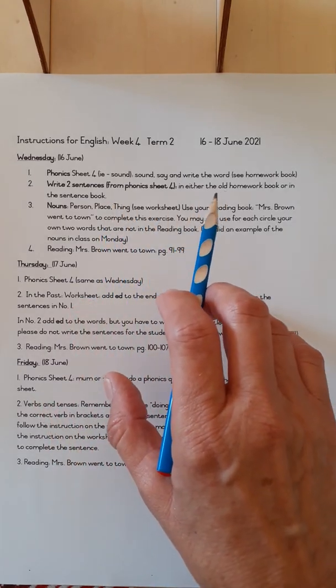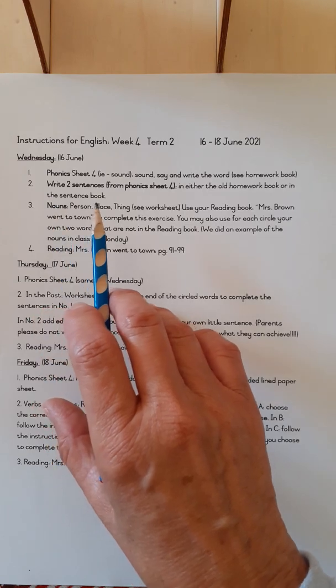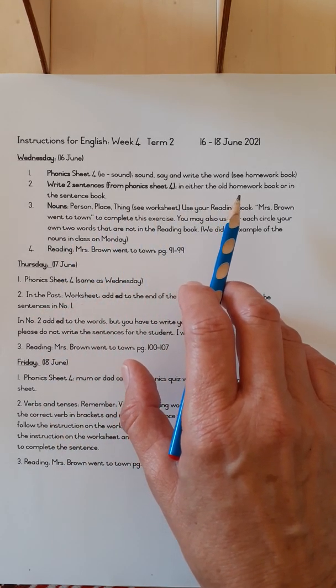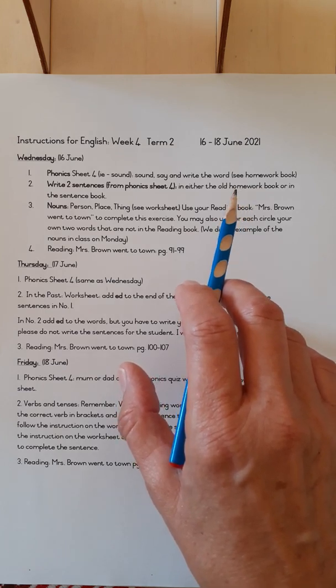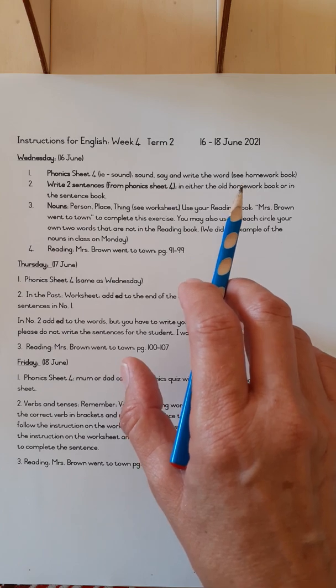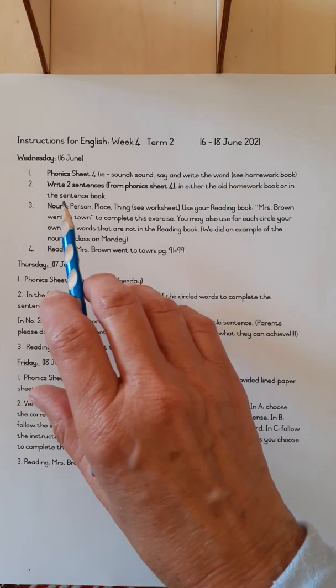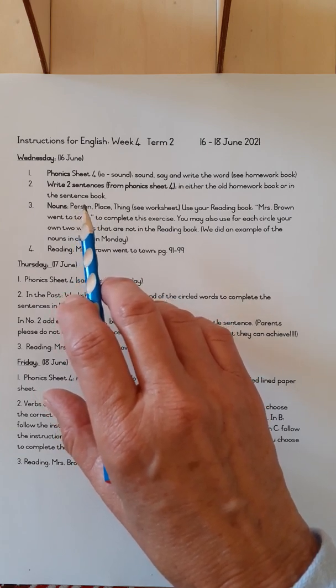You can choose either the old homework book or the sentence book. But stick to the one you are writing in now, because next week we need to exchange. Then you hand in your old homework book, because you're writing your sentences in there, and I will mark it. And you write your sentences for next week in your sentence book, okay?